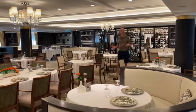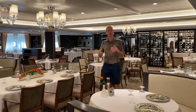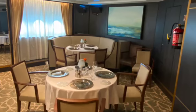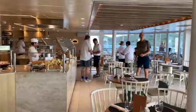This is M4. It's the main dining room on deck number 3, and it's a bit of an intimate space for the main dining room on board. Holds lots of people, of course, but it's got some nice cozy corners, and it's a great place to have a meal.